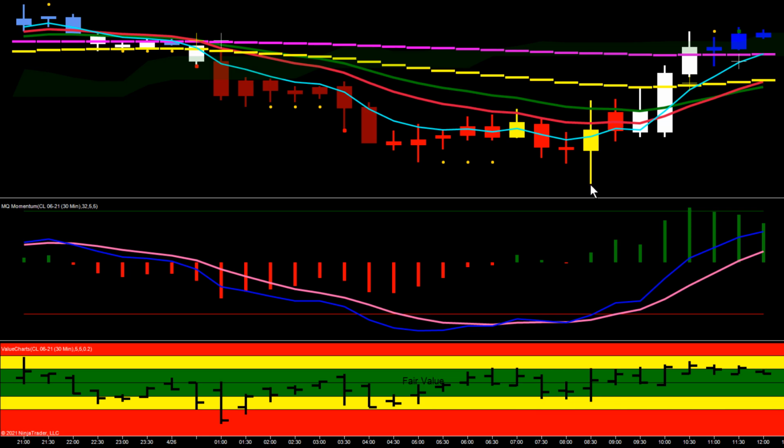And then we left this big giant reversal doji, pushed way down, then up, closed right in here. And then crude started working its way higher. And right in here, a little difficult to see, this is what we call a one red finger.